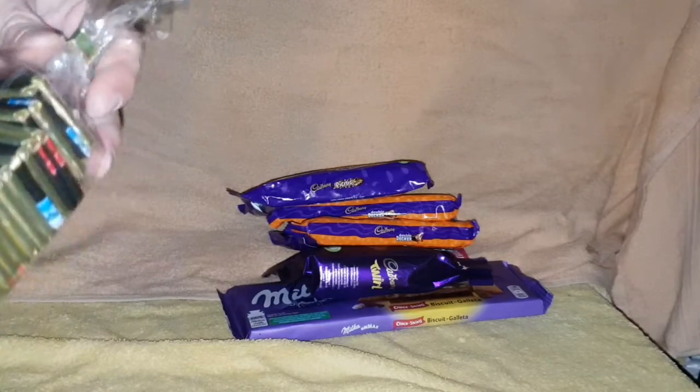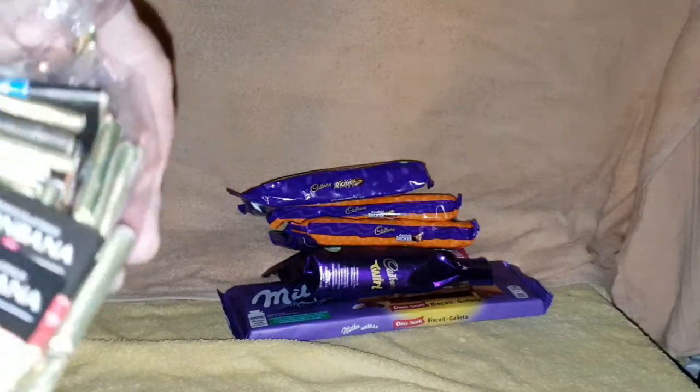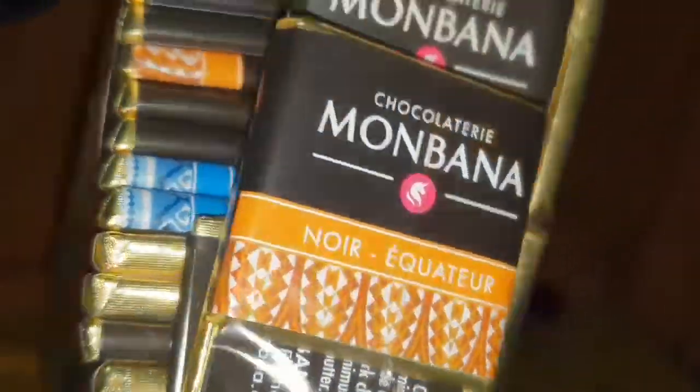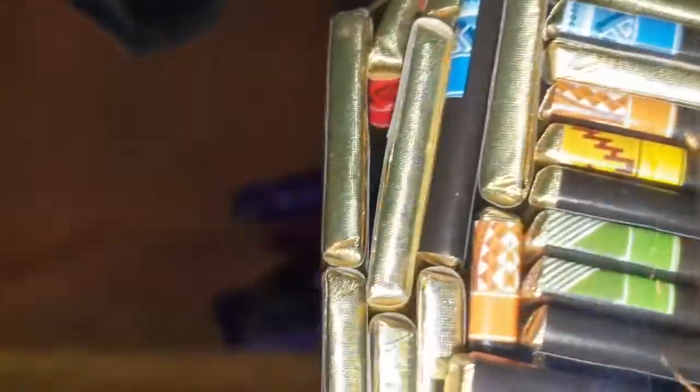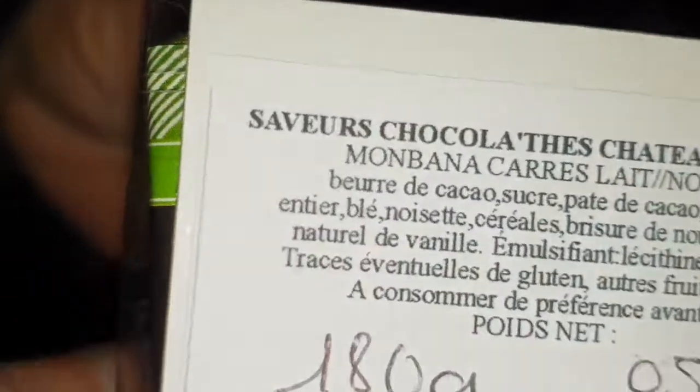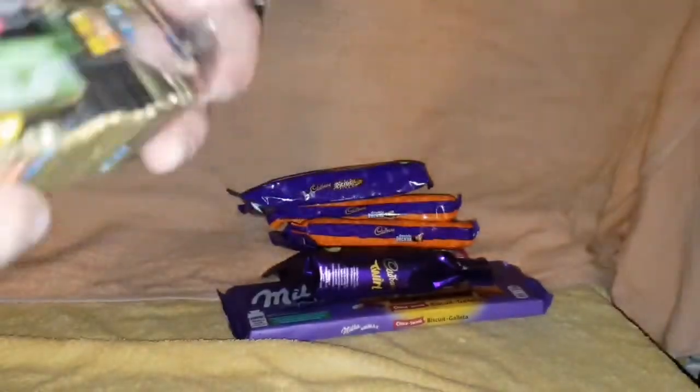And I got screwed getting this from a local shop rather than from the manufacturer themselves, but I know I like this. There's chocolates from all around the world. It doesn't actually say what kind of chocolates are, it just says what's in them, which is, yeah, sugar and chocolate range.